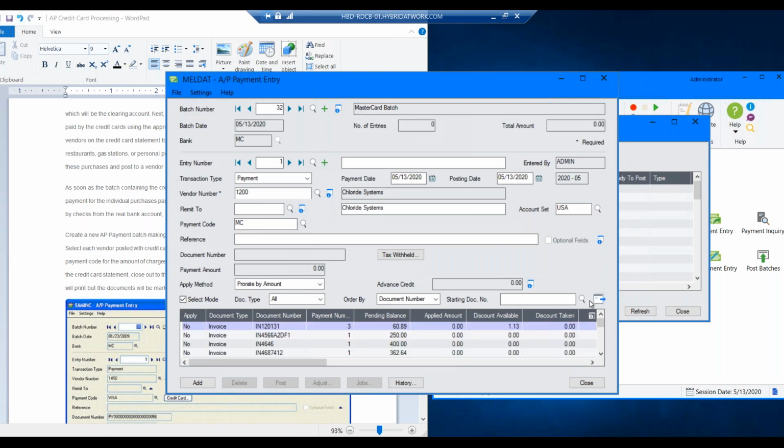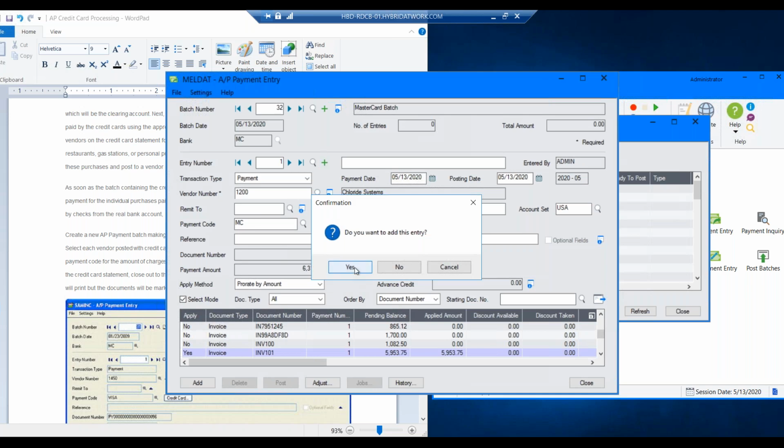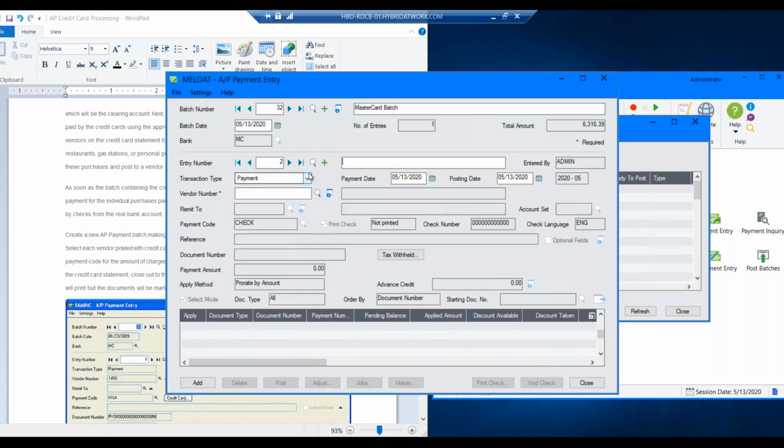But I'm going to go ahead and pick a couple of the invoices that I have in here. Now, these were actually invoices that were created versus via the purchase orders. So those I have to have underneath my vendor. And that's really the trick here. So let's go ahead and we'll add some more. Yes, I do want to add that entry.